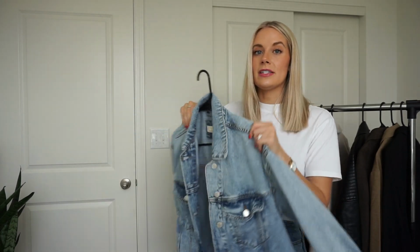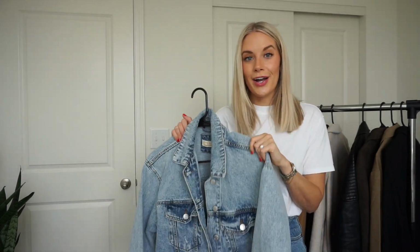So I absolutely love this, and I will try to find something similar down below for you guys. But I feel like you cannot go wrong with a slightly oversized denim jacket.